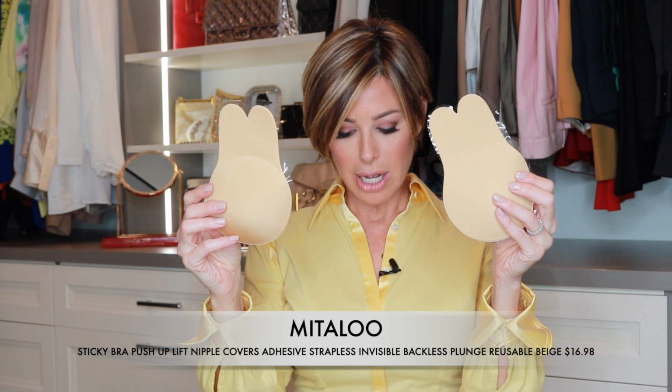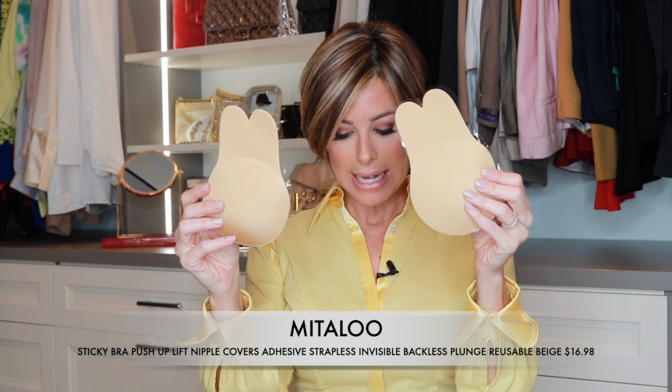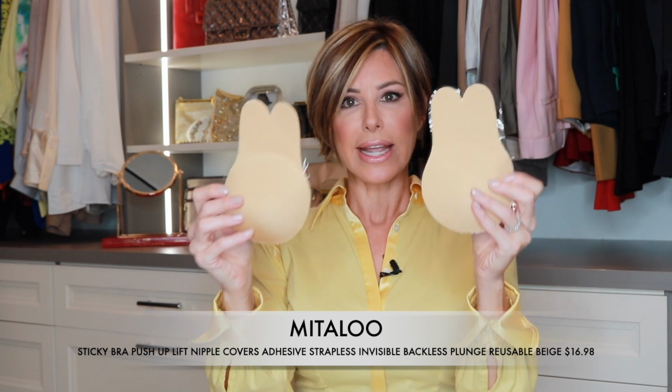And I've had a lot of you ask me, well, what do I do if my girls are heading south a little bit? And that would be, this one's got a long name. It's Mitaloo Sticky Bra Push-Up Lift Nipple Cover Adhesive Strapless Invisible Backless Bra Plunge Reusable for Women, Beige, $16.98. I just call him Little Bunny Foo-Foo. Little Bunny Foo-Foo hopping through the garden, because that's exactly what they look like.